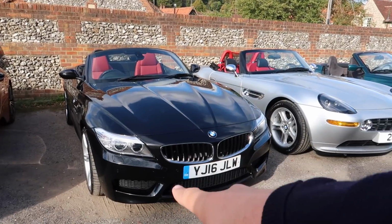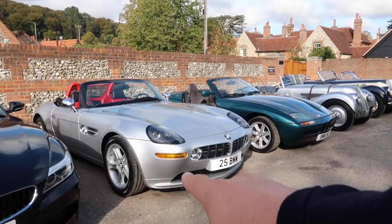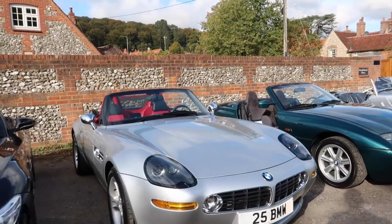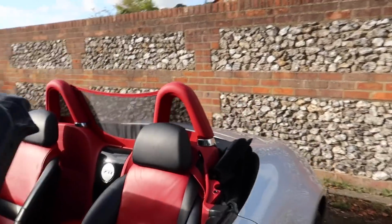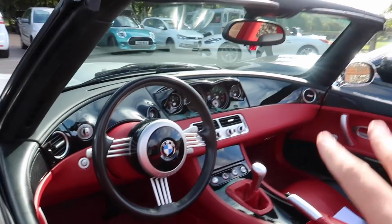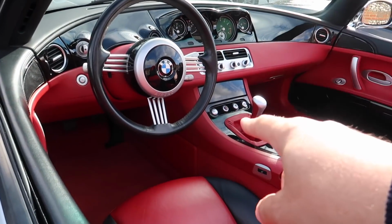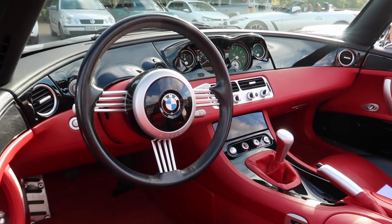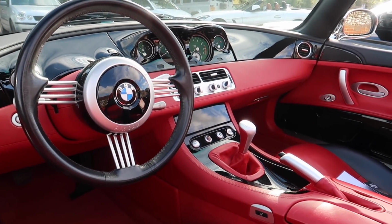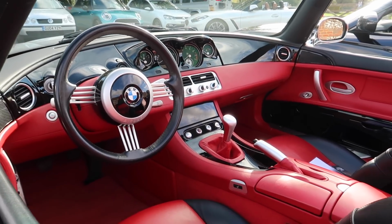Here you can see the 2016 Z4, but next to it, the BMW Z8. Now look at this. This is mental. For those of you who watched the road trip videos, remember that this was taken down to Le Mans by Rory, and then Tim Schmee had a go as well. But the interior of this car is just so stunning. The red and black works ridiculously well.